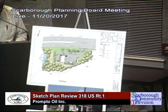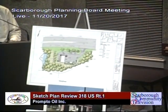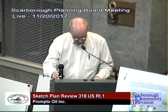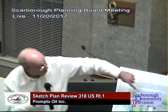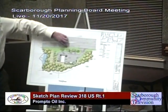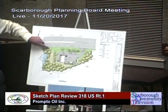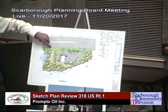Just real quickly, if I can, maybe go through some of these. Certainly, we do understand we're on Route 1 and the design guidelines associated with that. There was a discussion regarding perhaps a sidewalk along Route 1. And I think the applicant is comfortable with that up to the property line here, and down to this point, which is right at the end of the existing driveway.